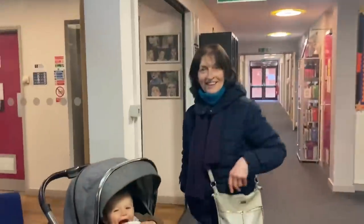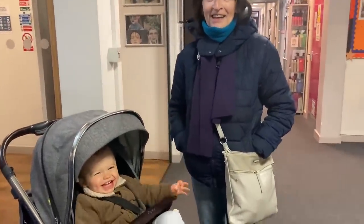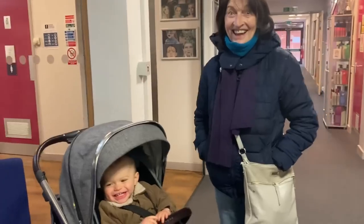This is the final result of it. I'm really happy with how the hair turned out, but I did struggle with the makeup. I do struggle with the makeup a bit. Stay still. What do you think? I think it looks good. You look like Amy Winehouse? Yeah. Oh dear, I wouldn't say that's a good result.